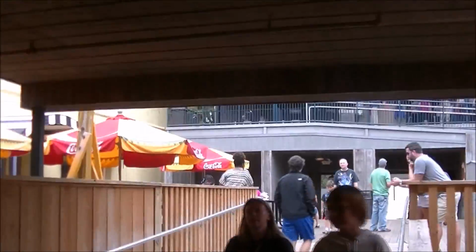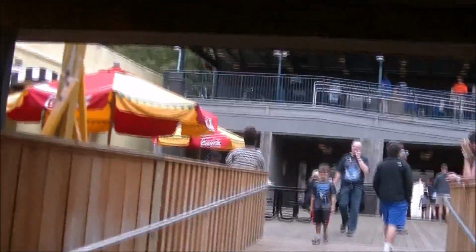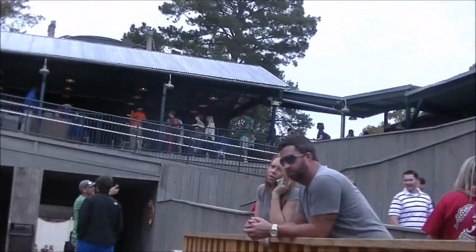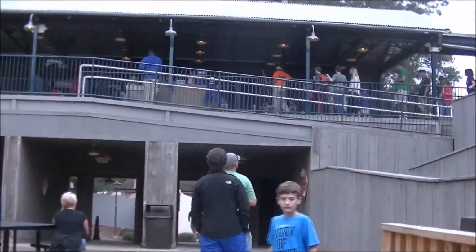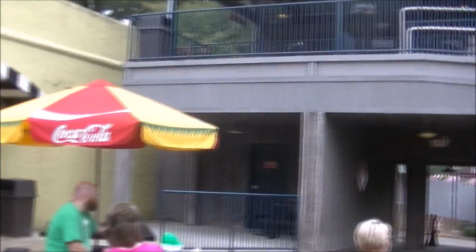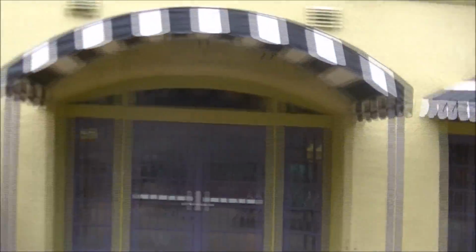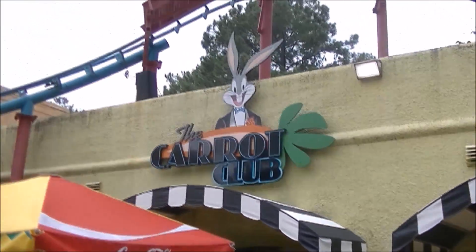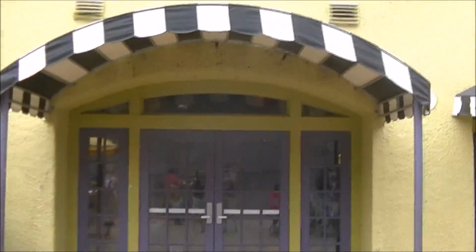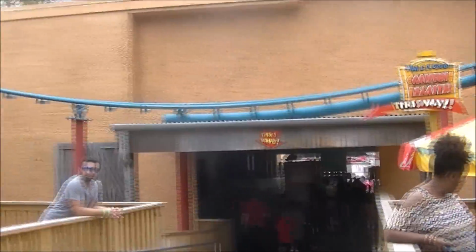Moving on here. We do have, you can see the queue and the station area for the Wile E. Coyote Canyon Blaster. But over here, this is something in all of my visits to Six Flags Over Georgia I never have seen open, and that is the Carrot Club, which is a sort of kid-friendly fast food restaurant. Never seen it open. Not once. Never, never, never.